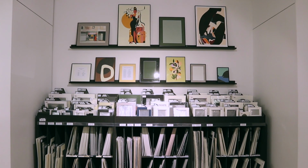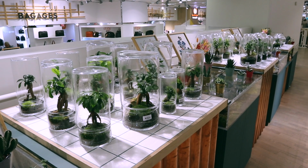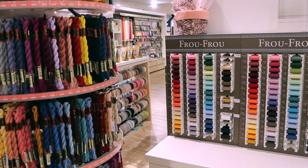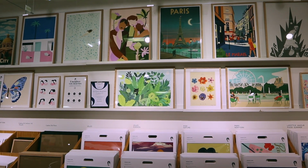I personally love Le BHV Marais because even though it features a lot of luxury brands, it also has a lot of unique stores that you can't really find anywhere else, I feel like. Moreover, it's perfect for people who like to create something with their hands, as Le BHV Marais has a lot of DIY and art supplies and paintings. So it's perfect for creative people like you and me who like to do something with their hands and create something.